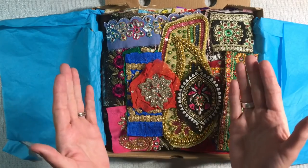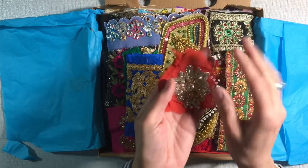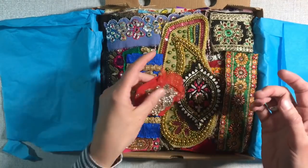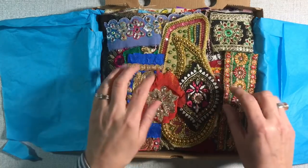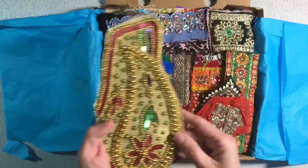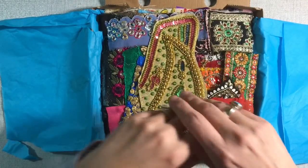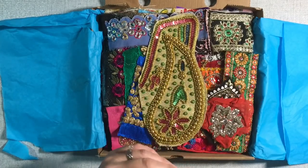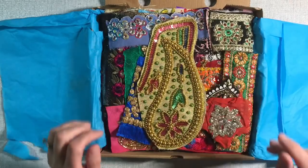There's lots of silks in here and lush velvets. They're beautifully, beautifully embellished, and as I say, you'll see in a minute that they come in quite a few different sizes as well, from smaller pieces like this to larger ones. There's a few squares as well. So what I am going to do now is put this onto fast forward, because otherwise I'll be here forever, and I'll show you my pieces one by one.